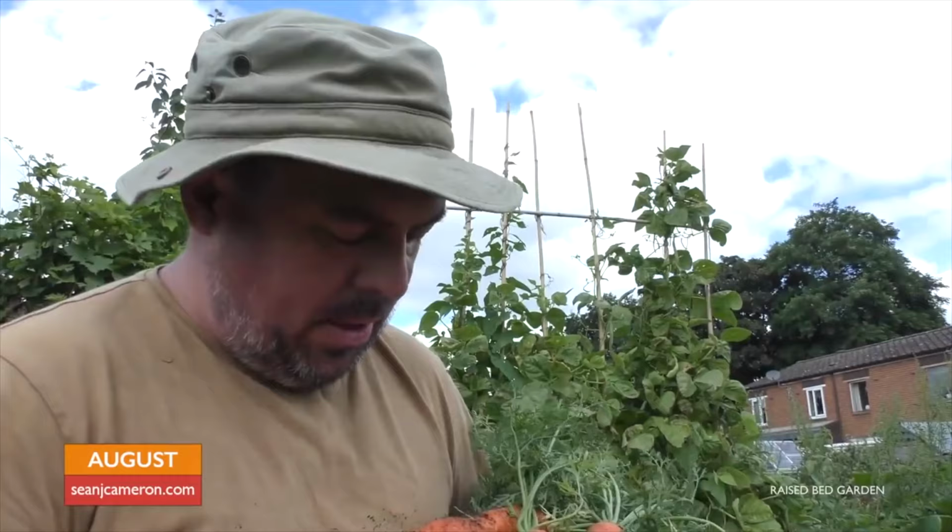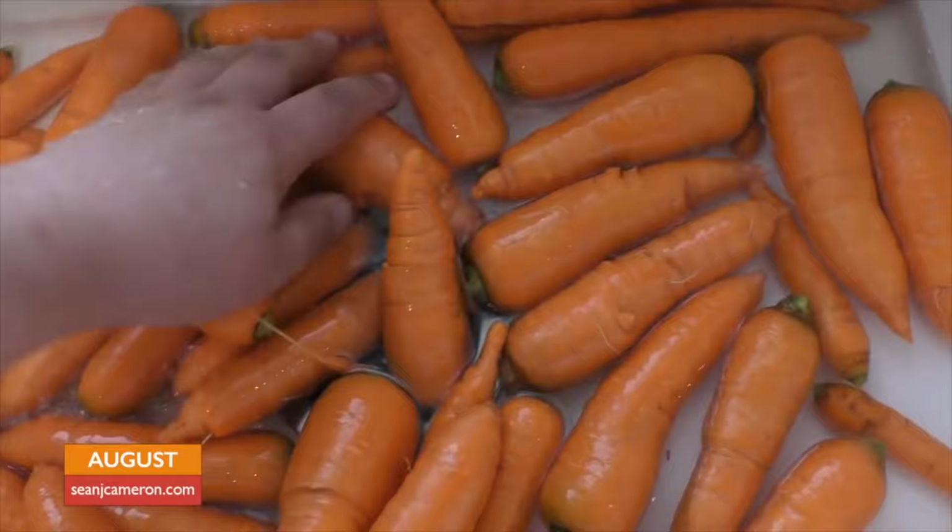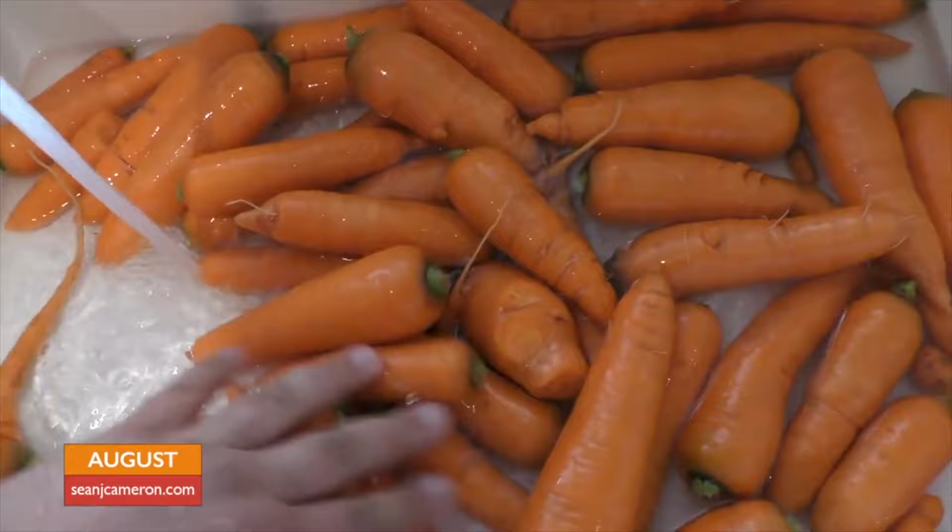So, there we go. Just a few carrots for my tea. Beautiful. So, here they are, all nice and washed. Some really good specimens there. Now I'm going to pop them on the scales to see how much they weigh.